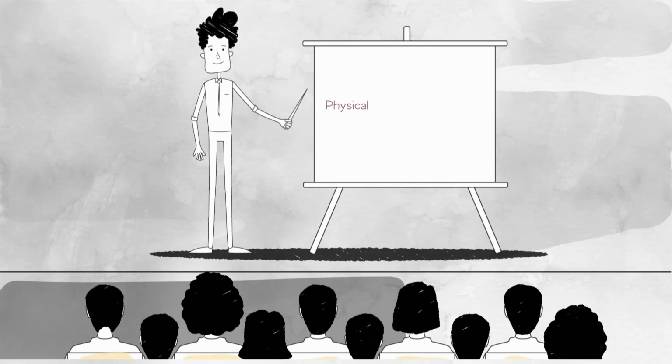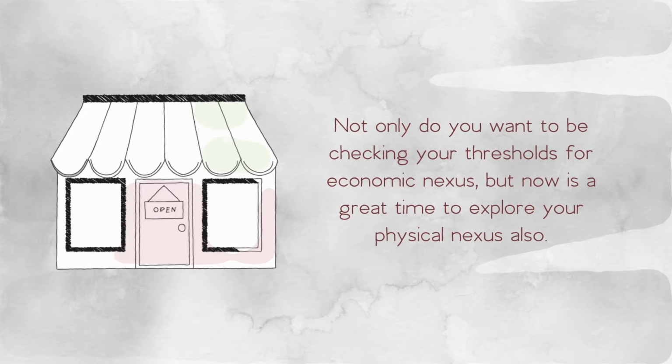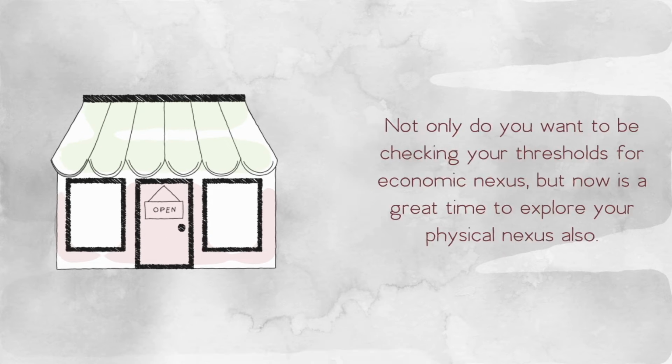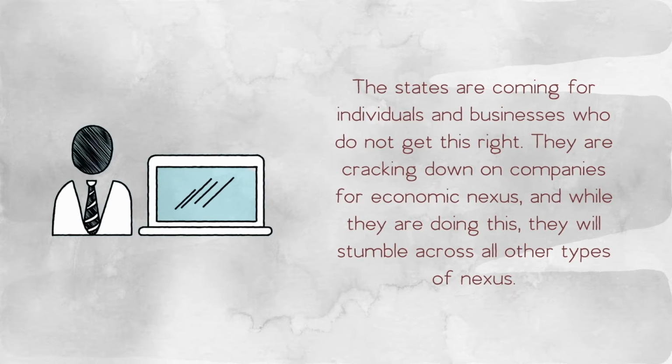Next, let's talk about a physical presence nexus review. Not only do you want to be checking your thresholds for economic nexus, but now is a great time to explore your physical nexus also. The states are coming for individuals and businesses who do not get this right.